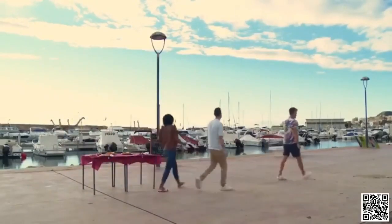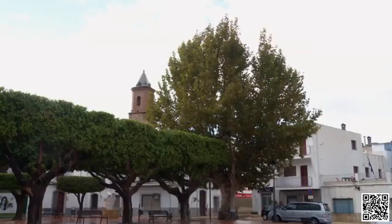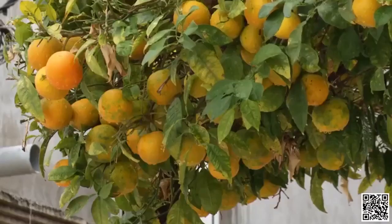We're heading back to Torre, which comes from the Latin word turris, meaning tower. It was originally a Moorish settlement in the 15th century and is steeped in history. Nowadays, there are lots of shops, bars and restaurants and an excellent market on Fridays where you can buy local produce.